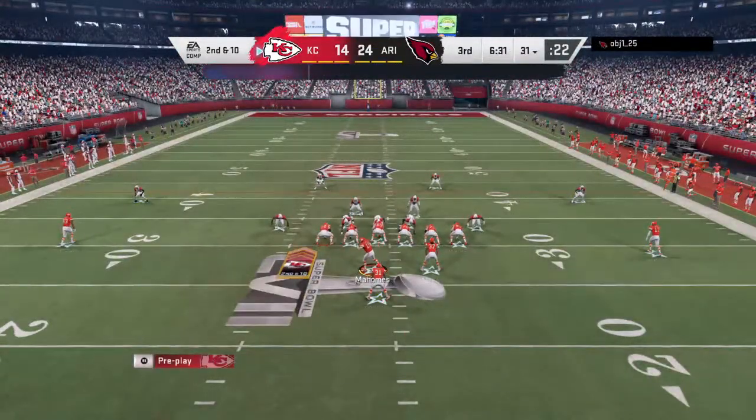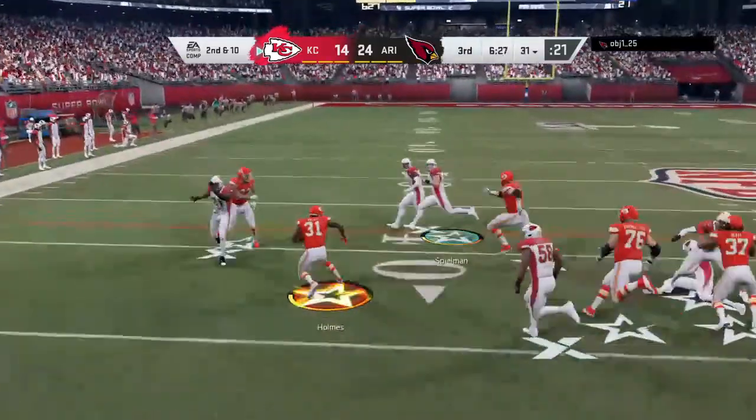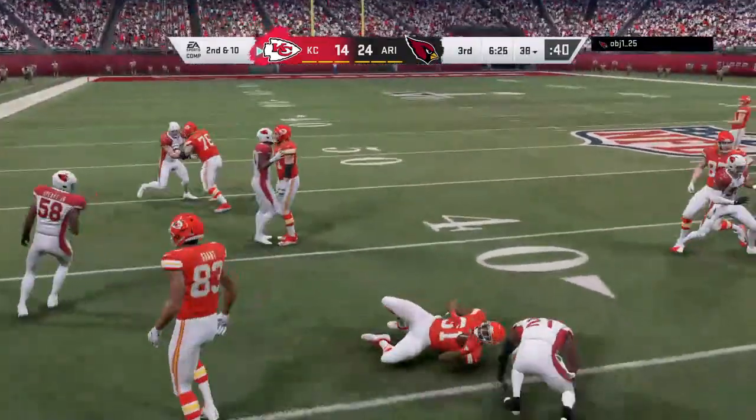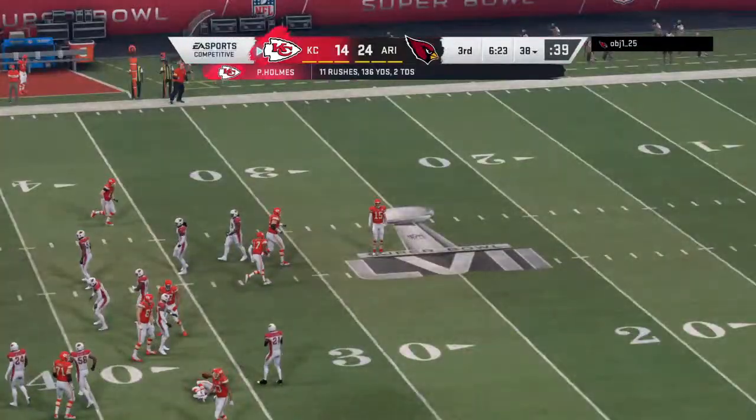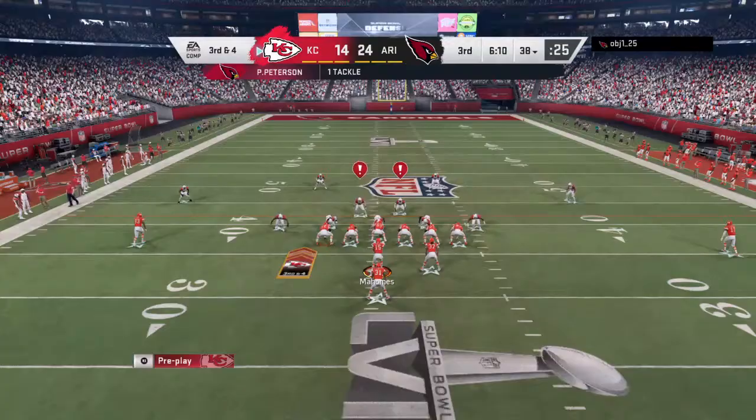This is a really important drive. And we often talk about teams scripting plays to start a game. A lot of them script to start the second half, too. And they're scripting something that they expect to get them into the end zone and back into this game. We'll see if that script is a good one for them.